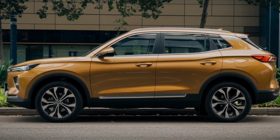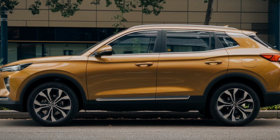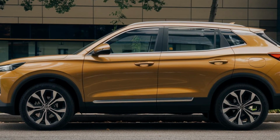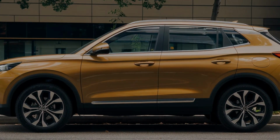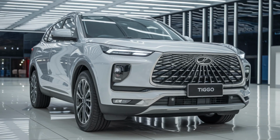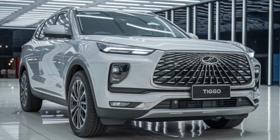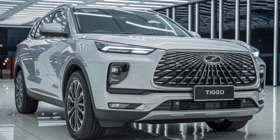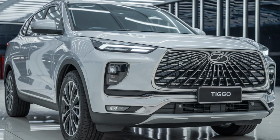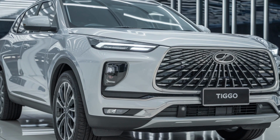Safety is a top priority in the 2025 Chery Tiggo, with a comprehensive suite of advanced driver assistance systems (ADAS) designed to enhance safety and convenience. These include adaptive cruise control, lane keeping assist, blind spot monitoring, and automatic emergency braking. The Tiggo also features a 360-degree camera system, providing a bird's-eye view of the vehicle's surroundings, which is particularly useful for parking and maneuvering in tight spaces. Additionally, the SUV is equipped with multiple airbags, stability control, and a robust frame structure, ensuring maximum protection for all occupants.